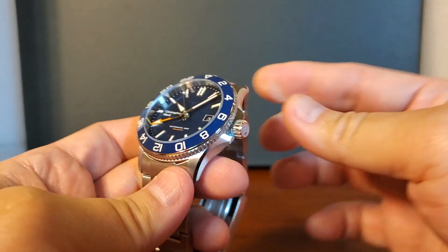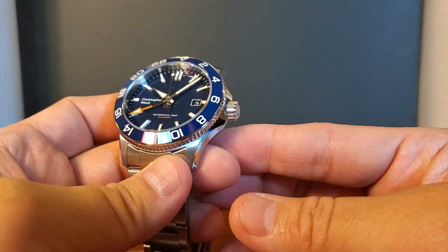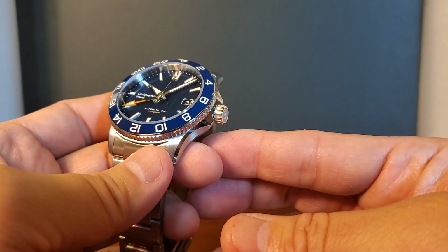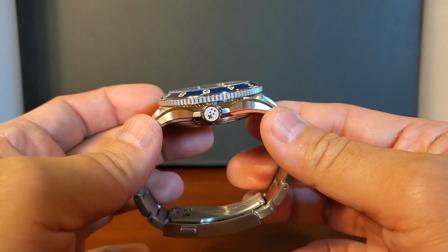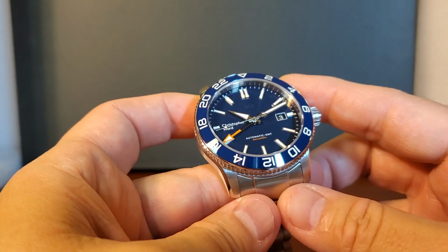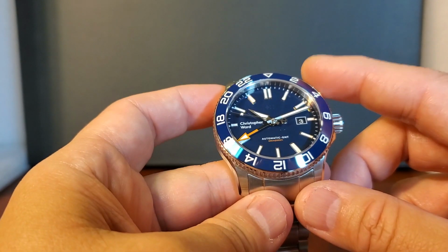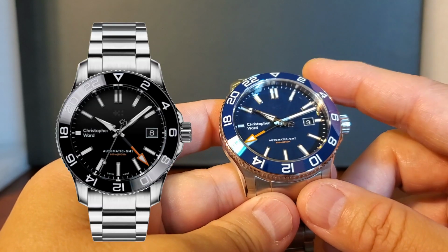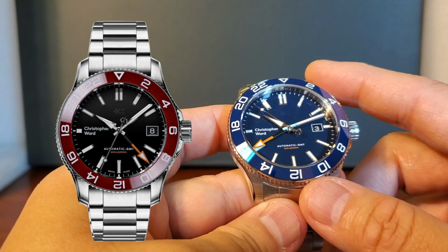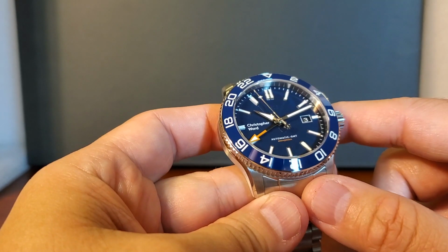And then it has very modern looking crown guards right there. Again, not the vintage or the common looking crown guards. And the crown is nicely signed. So let's talk about this dial, because in my opinion, it is a very attractive dial. And my version is in blue, but it's also available in black and red and black. And on the red and black, it is the bezel inlay that is red, with the dial being black.